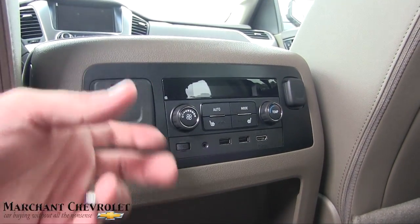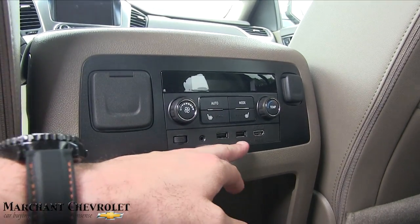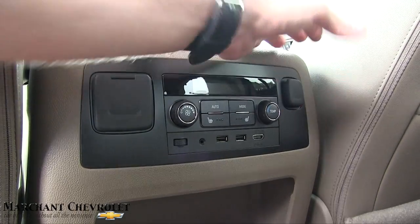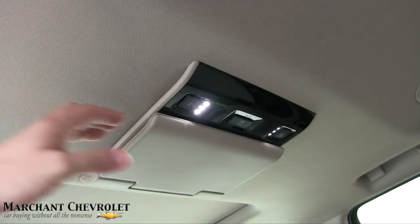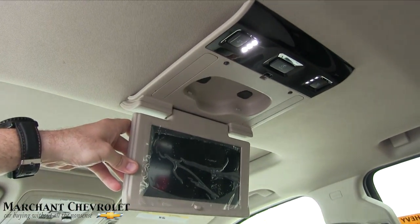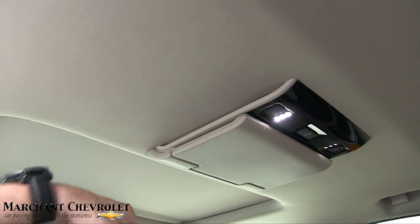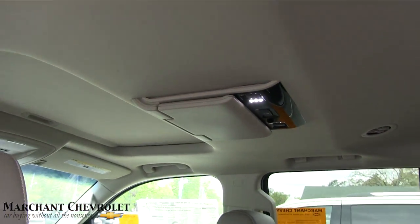Also, look at this. Plug and play with your PlayStation or whatever, your Xbox. You got your heated seats in the back, two USBs, an HDMI auxiliary, another power outlet there. Okay, why do you have all that? Because you have this nice looking display screen here to play movies on or play games, LED lights, so all that's really nice. It's not flush, but look how it doesn't come off the ceiling very much, so that's nice.